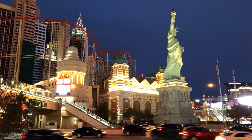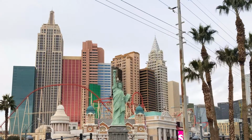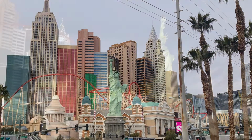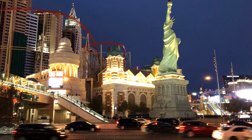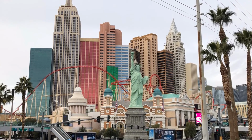So for my final score of Big Apple Coaster, I'd give it a 5. I mean, it was an okay roller coaster for me, but I've heard some people's opinions on it, and apparently they aren't pretty, but I think it was okay. And so that concludes my review of the Big Apple Coaster inside the New York Hotel in Las Vegas, Nevada.